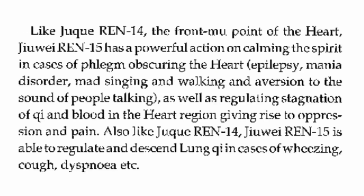Like REN13, the frontline point of the heart, REN15 has a powerful action on calming the spirit in cases of phlegm obscuring the heart, epilepsy, mania disorder, mad singing and walking, and aversion to the sound of people talking, as well as regulating stagnation of qi and blood in the heart region, giving rise to oppression and pain. Also, like REN13, REN15 is able to regulate and descend lung qi in cases of wheezing, cough, dyspnea.